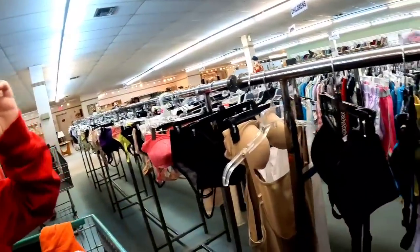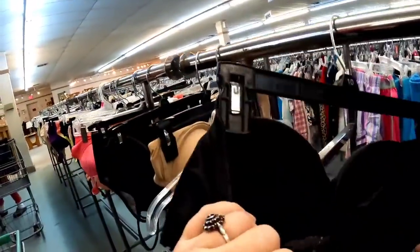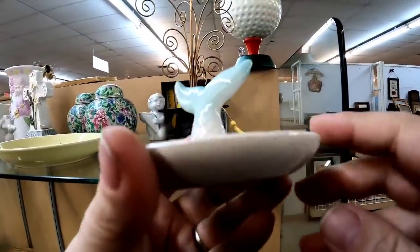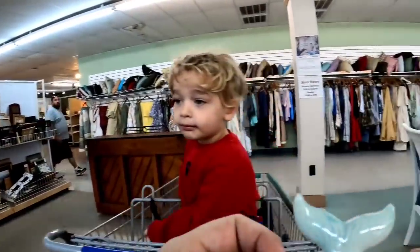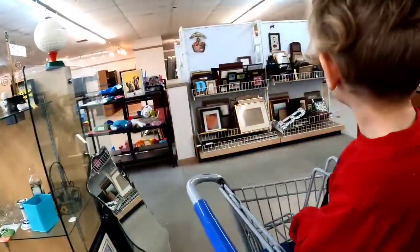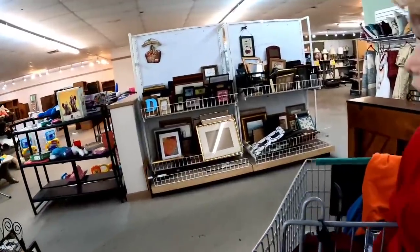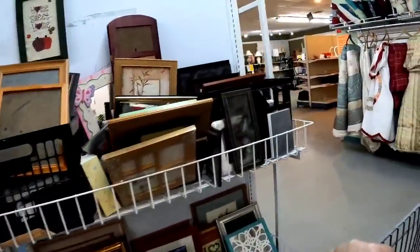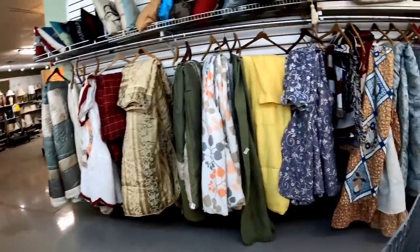I'm not sure what Dalton has going on there. I decided to check out a couple of bras too, but we did not pick any up. Now, this is a really cute mermaid tail ring holder, and that was only $1. So I definitely picked that one up. And we're going to see if we see anything over here in the picture frames, but we do not.